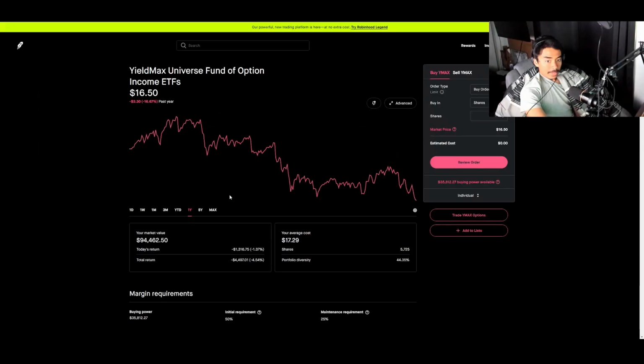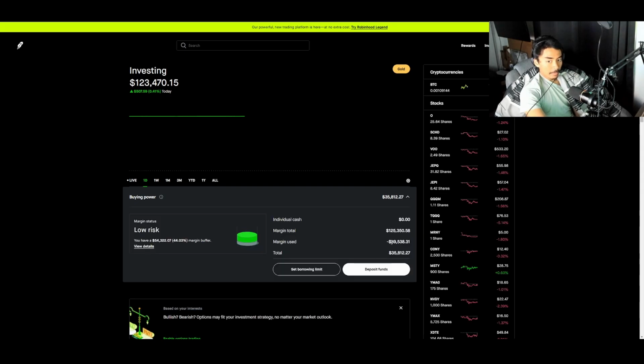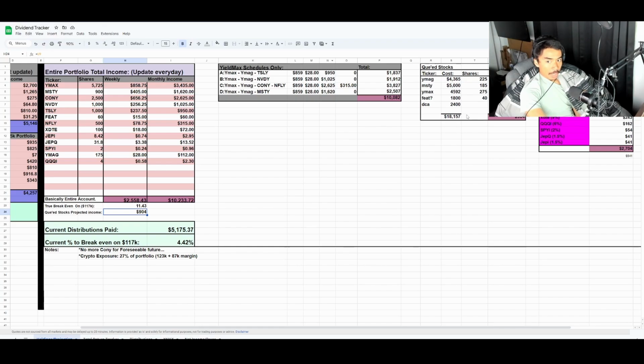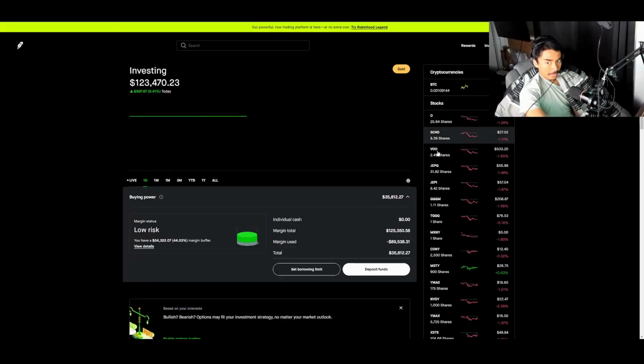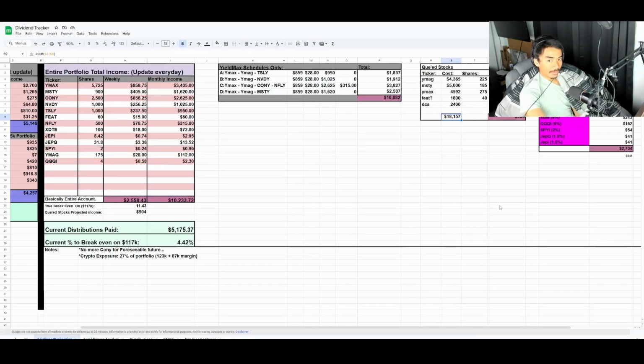You guys remember we said that our margin currently is at 72%, right? We're spending $89,000 from Robinhood. We plan to bring this to 90% margin. And if we bring it to 90% margin, we need to spend another $18,000, and that's where this chart comes into play. Meaning we plan to buy about 225 more shares of YMAG, MSTY 185, YMAX 275, and FEAT 40, and we will have $2,400 left over to dollar cost average into anything that's currently red, which everything is currently red. So I mean, we got a lot of things to dollar cost average into.